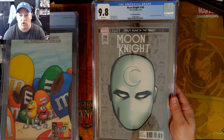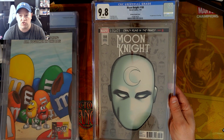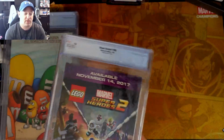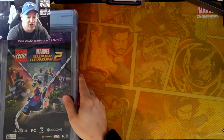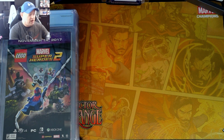I know a lot of people don't always want to submit 25 books at a time. This is just how I've done it, and this is why I've done it, to just show other individuals like myself in the hobby how subjective this is. So here it is. Nothing's changed. Now it's a 9.8, which obviously increases its value for sure. Next one up.